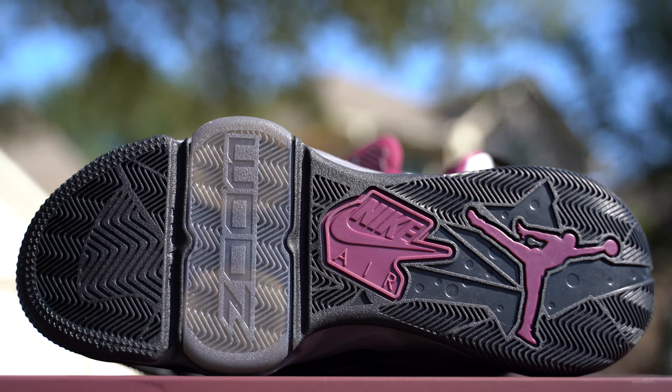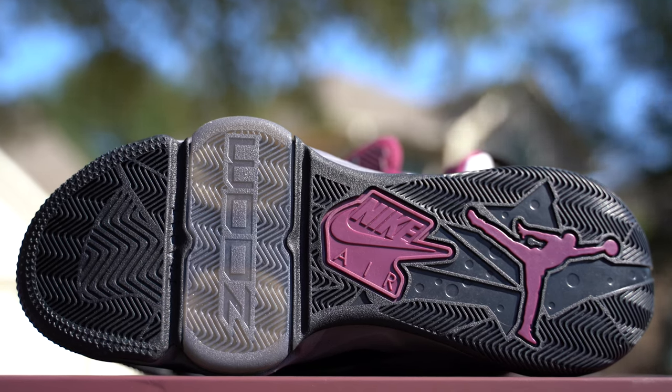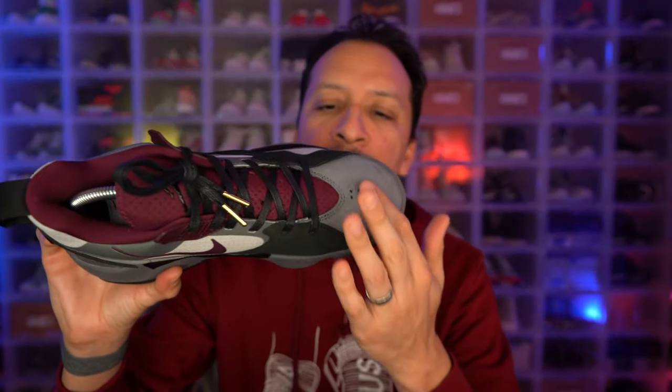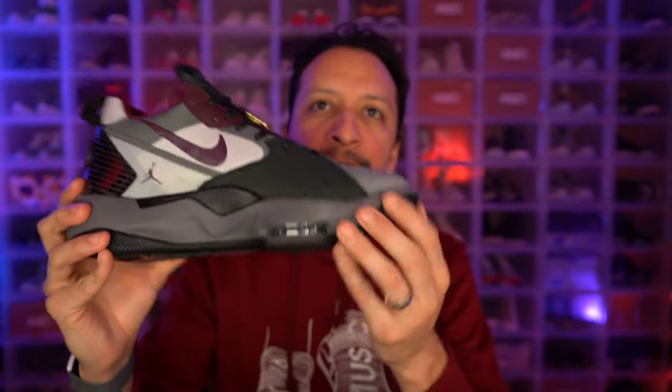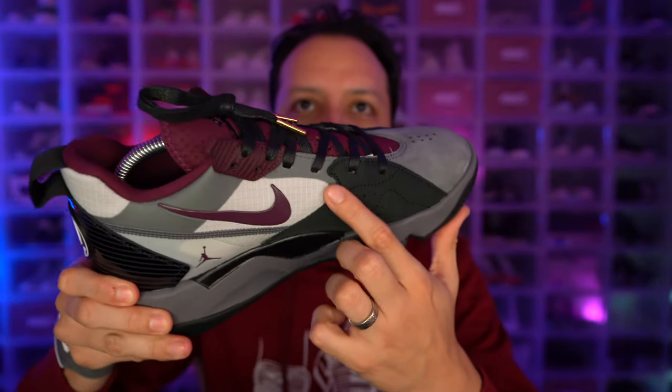And as mentioned, on the outsole of the shoe you have the Zoom branding, the Nike Air Swoosh branding, as well as the Jumpman logo in Bordeaux or burgundy color. The shoe feels kind of like a semi-luxurious shoe with the light gray suede material on the toe box. You have black leather on the lateral and medial side of the shoe, in the vamp area, which acts a little bit like the lacing system.